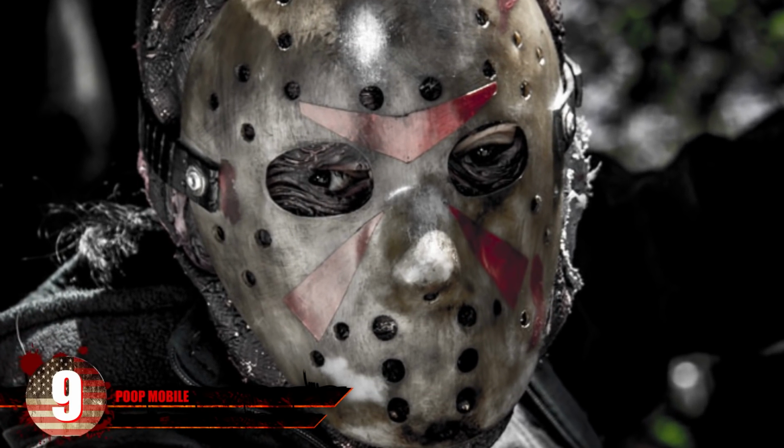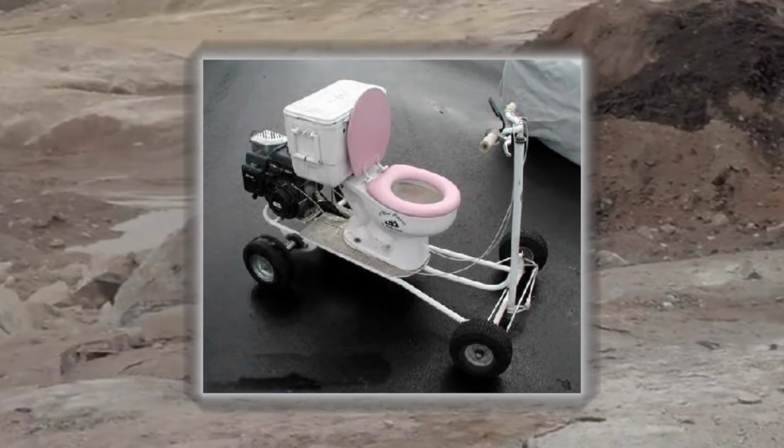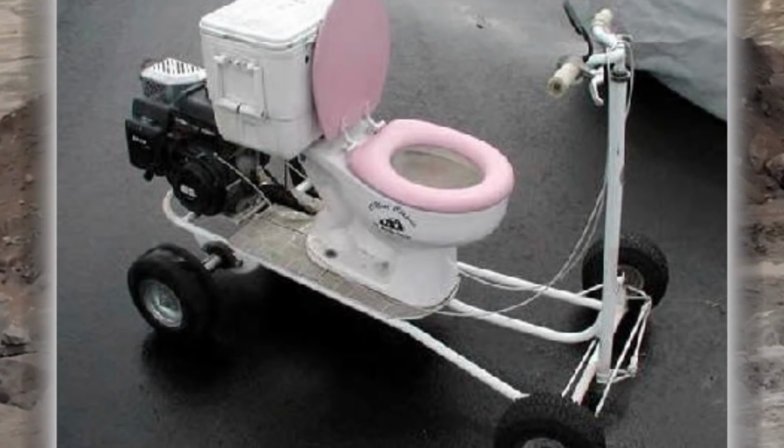Many problems, not just for zombie escapers, happen when you're driving and can't find a place to relieve yourself. With the Poopmobile, you can do your business while driving and you won't even need to purchase any diapers.